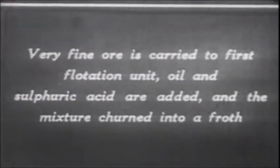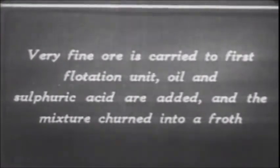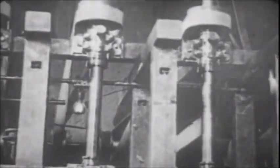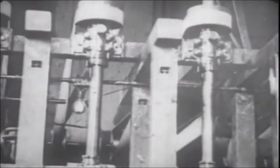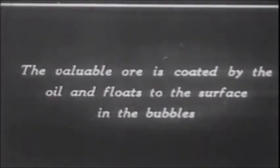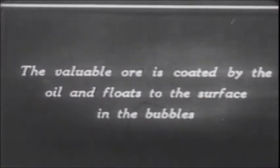Very fine ore is carried to first flotation unit, oil and sulfuric acid are added, and the mixture is churned into a froth. As you can see, everything was belt driven in those days. The valuable ore is coated by the oil and floats to the surface in the bubbles. Here the ore would be in the bubble form.